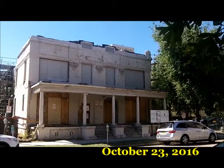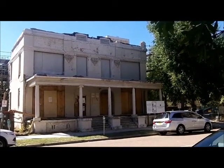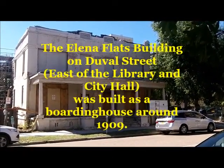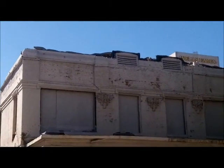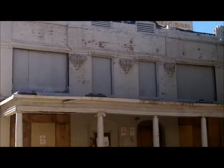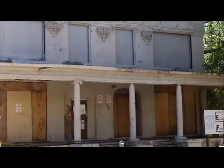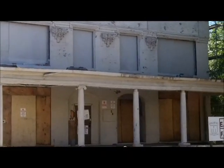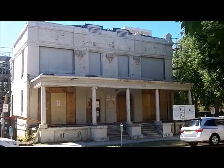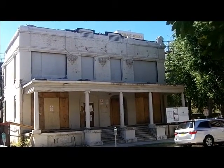We're back at the Elena Flats building, and one thing that I have noticed that's different from my visit here back in January, earlier this year, is that they clearly are doing some roof work, and they've done a little bit more on boarding up, but as you can see, there's a lot of work to be done still, and this tells you though, of course, how long sometimes it can take for these kinds of things to get going and to really get completed.